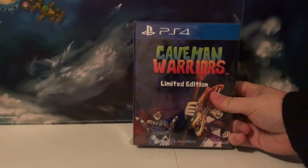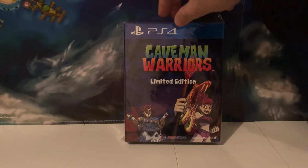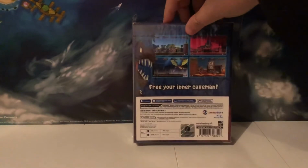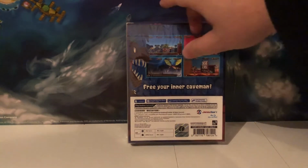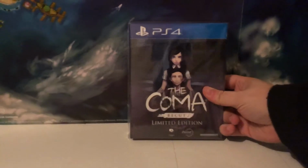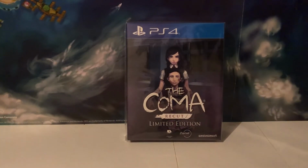So yeah, you would have to open the package in order to see what number you got. But the next one here is Caveman Warriors. And this is the number 2047 one that I showed just before. And the next one is the Coma recut, and I was actually really happy to get this one.